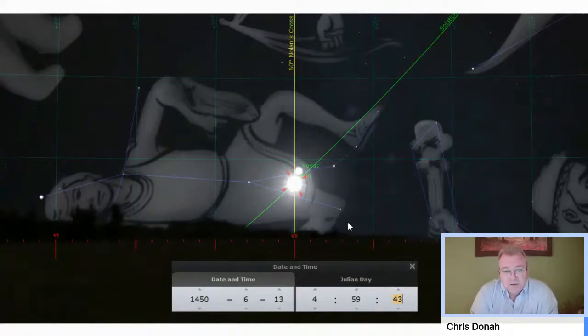Now, what I want to do is talk about a misconception. A lot of people think that the spine of the cross is aligned with the summer solstice rising sun at the island, and it's not really. It's all about what your definition of sunrise is. But I know at the island sunrise is at 56 degrees, and Nolan's Cross stem is 60 degrees. Obviously, the sun is above the horizon, about, I'm sorry, 3.5 degrees above the horizon there.